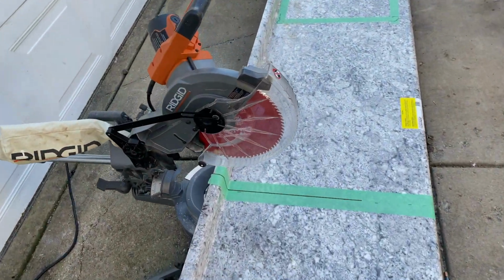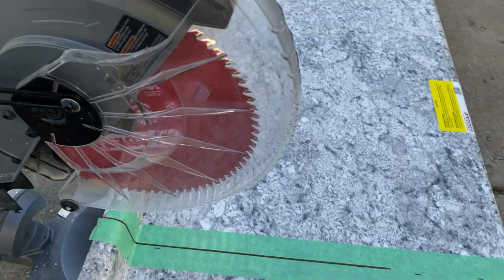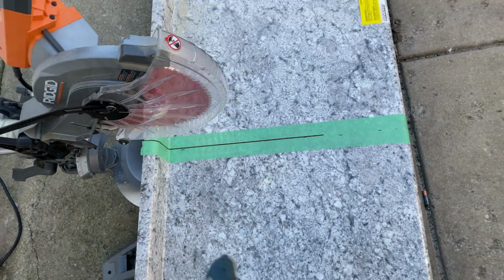Okay, I got my first cut. I cut about 75-80% of it. The saw rests that far back. Just got about 20% to go. I'm gonna reverse the countertop and I'll make the cut to precision.